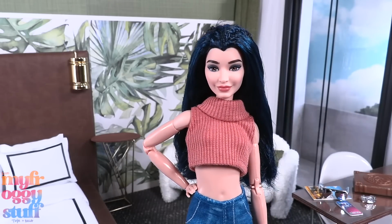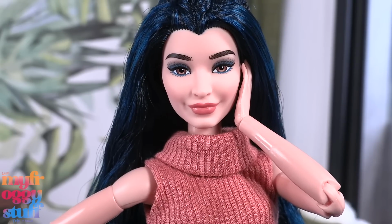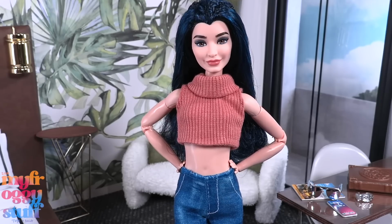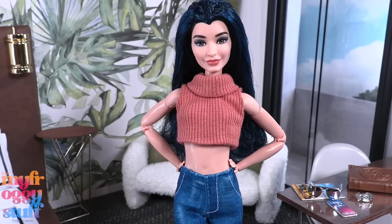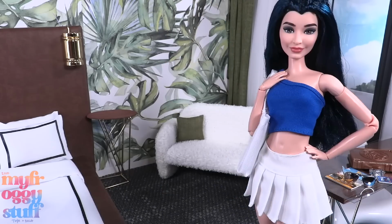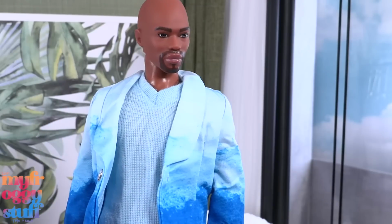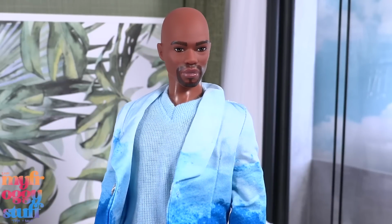Overall, I think we got some fun sculpts today. I really like the Mattel Disney Descendants Evie. I think she would look great on a classic or curvy made-to-move body. I think we're gonna have a lot of fun dressing her up. I think she could easily blend in with the Barbies on the shelf. And I'm happy we were able to give our Ken Kouture doll a little more articulation.